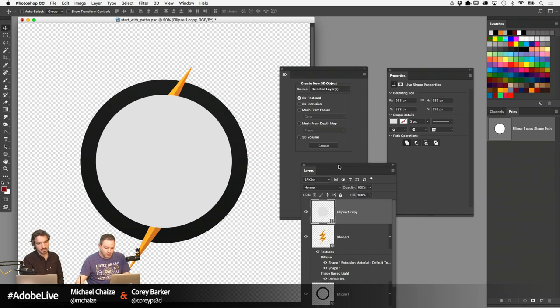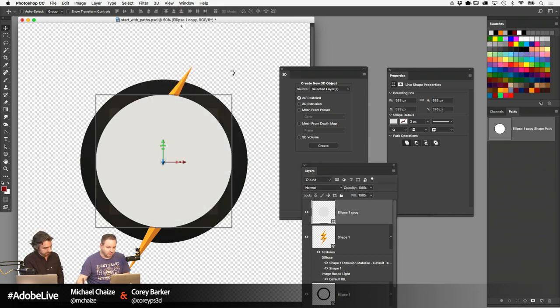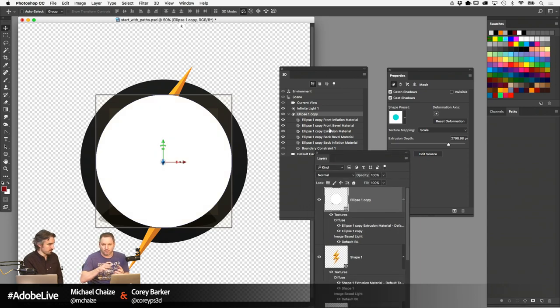Okay. So with that, I'm going to do new 3D extrusion from selected path as well. When I'm doing these types of things, especially logos that have multiple parts, like in this case, we're building this out of three different 3D elements, I like to build the parts and then merge them and then do the dressing of textures and lighting and everything like that. You want to make sure you get all the elements in place first.